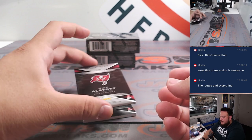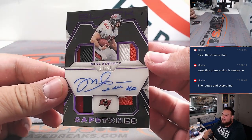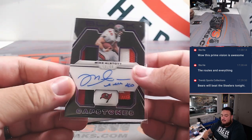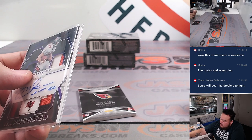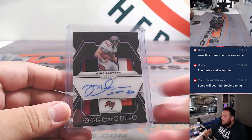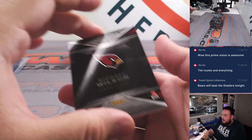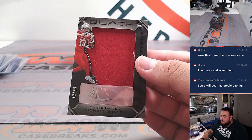And how about this baby right here? I've been pulling a lot of this guy. Mike Allstar. Look how beautiful that signature is. Beautiful patches. 50 out of 50. Bucks, 0, going to Douglas. And Michael Wilson, nice little sizable signatures, RPA.